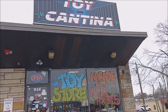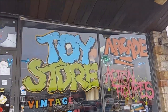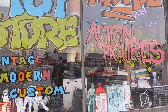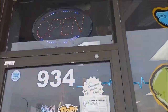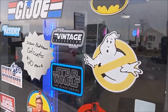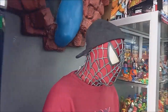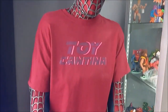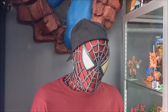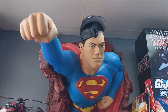Let's go. All right, guys, so here we go. This is the Toy Cantina. Really awesome place. Got some great artwork up on the windows. There's a lot of new stuff, a lot of old stuff. Ghostbusters, really cool stickers. Let's go. Got our pimpin' backwards hat, Toy Cantina Spider-Man here. Soup's hanging out up above.